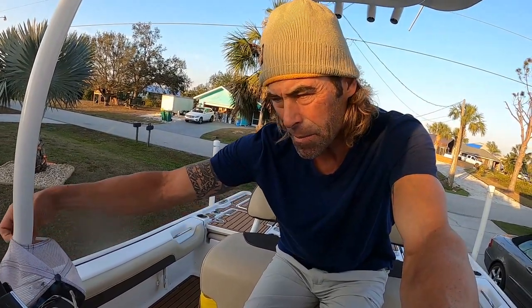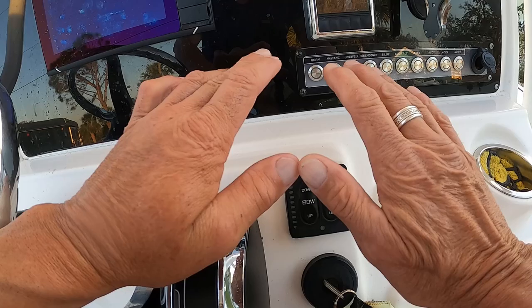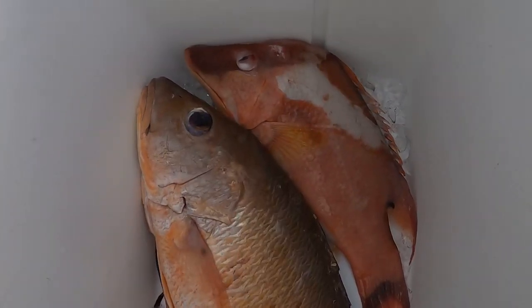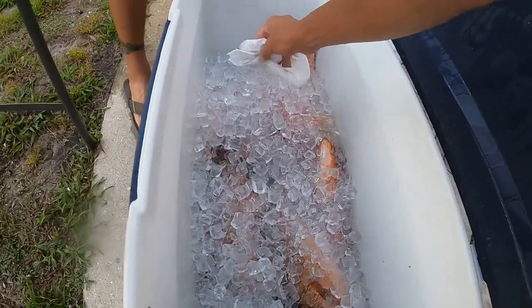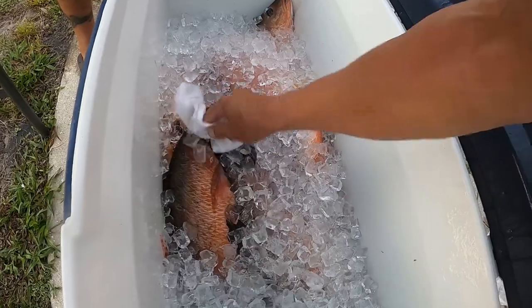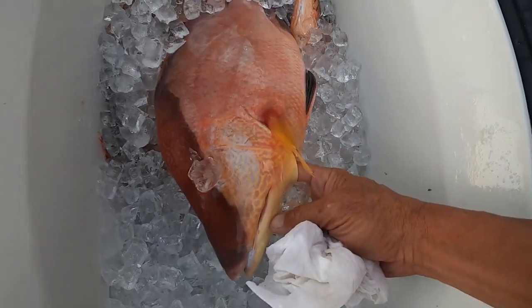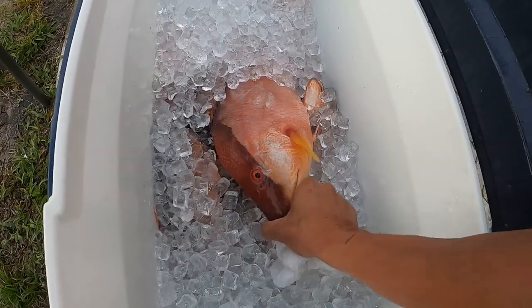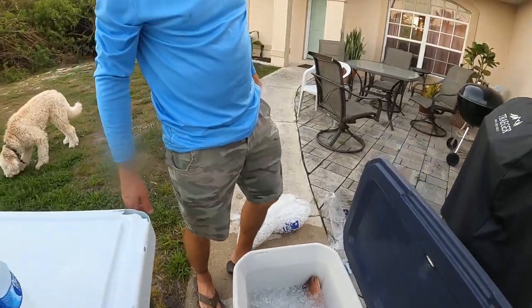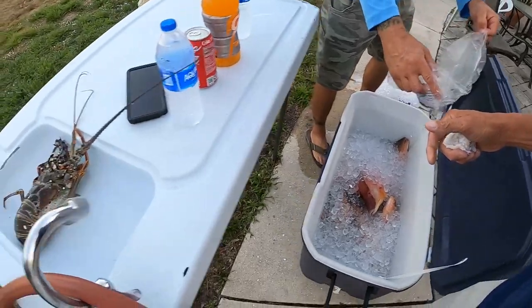Back at the house. Man, oh man, I don't wish this on nobody. Hold on a minute. Let's show everybody. Look at that little bud. Come out and say hello, big fella. Dude, you're starting off the new year just like you did last year.